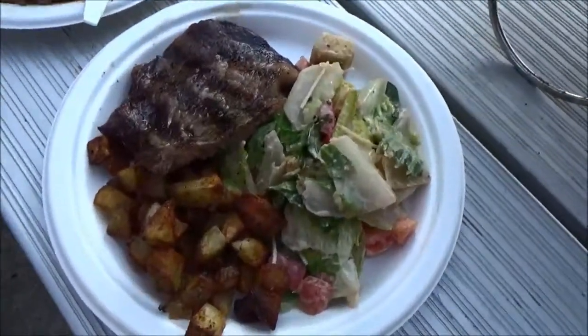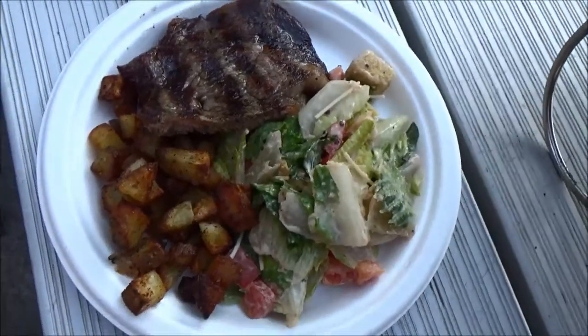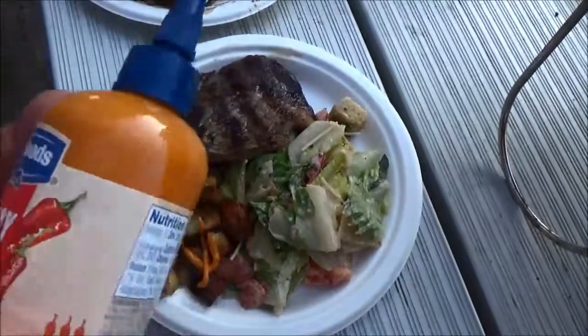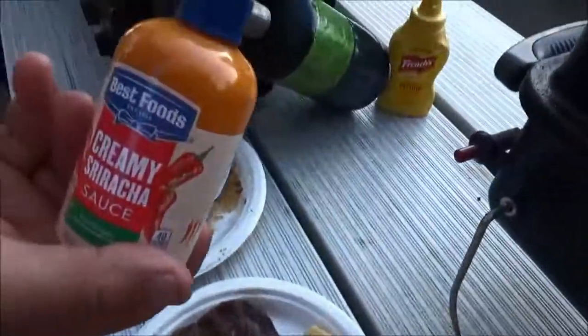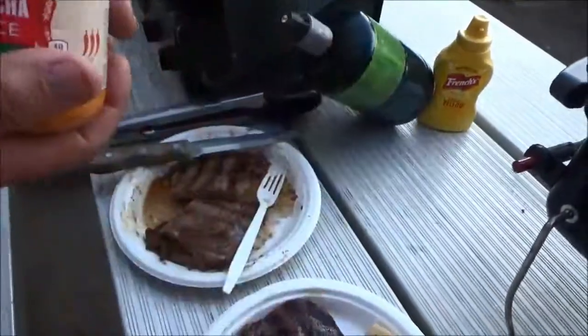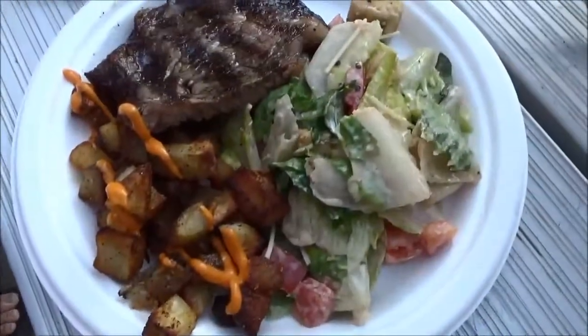And just to make the potatoes a little more amazing, just give it a little shot of this. You guys like creamy sriracha? This stuff is a game changer. All 5 of you gonna watch this, go out and get it. So there you have it.